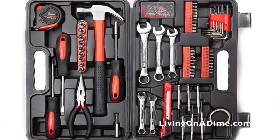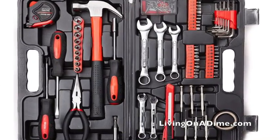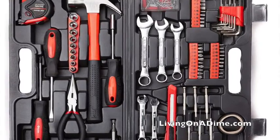Pliers, screwdriver, wire cutters. Wire cutters are really good. You know, a good knife, a hammer, a few nails, those kinds of things. Wire, get some baling wire, something like that.